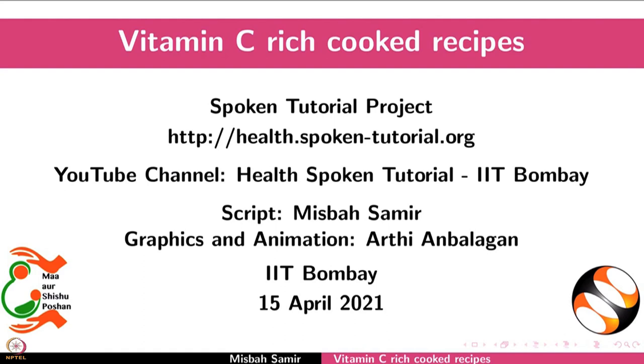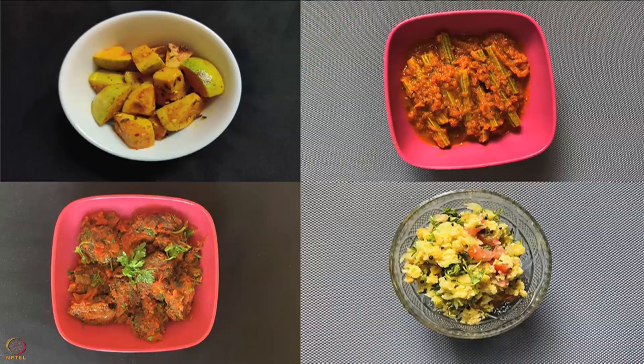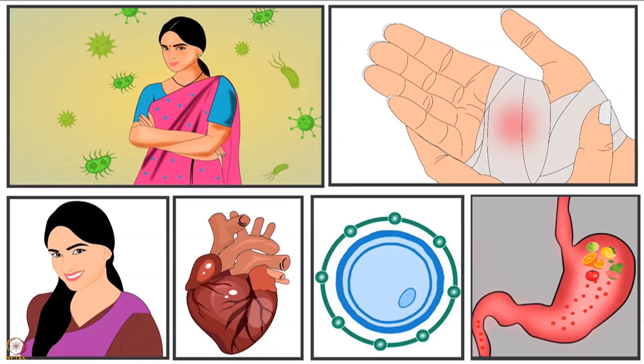Welcome to the spoken tutorial on vitamin C rich cooked recipes. In this tutorial, we will learn about ways to avoid the loss of vitamin C from food, preparation of some vitamin C rich cooked recipes. We will first understand what is vitamin C and its role in the body.